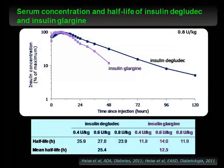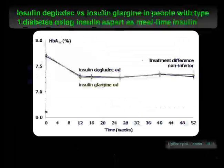Now, whoever drew this slide didn't understand diabetes, and what actually matters here, since we give these things daily, is the trough ratio, or rather the peak to trough ratio. And you can see the peaks here are about the same. The troughs are different, however. So degludec has a lower peak to trough ratio, which means you can give more insulin and get less hypoglycemia than glargine. At least that would be the theory deriving from this graph.